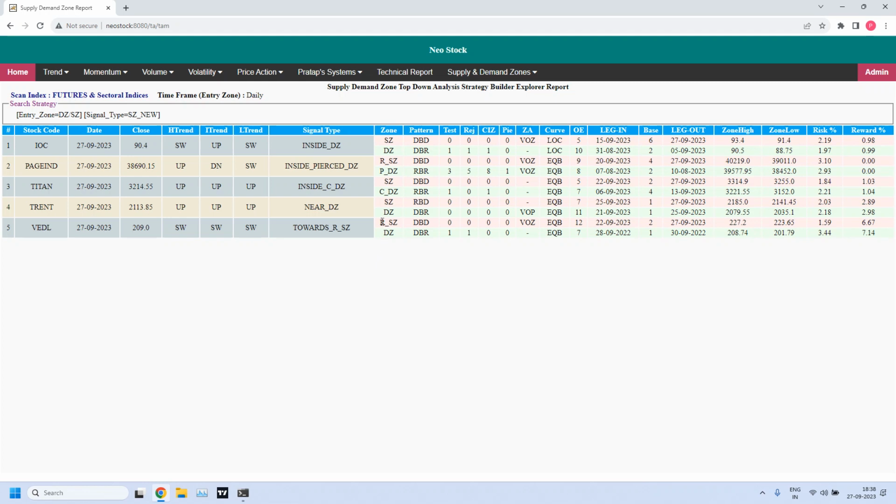Good. Vedanta is having a high liquidity supply zone. Newly created Page Industries also created a new high liquidity supply zone. But it is not having good risk reward. Vedanta is having good risk reward.